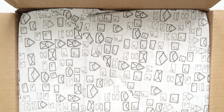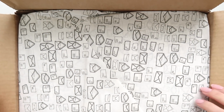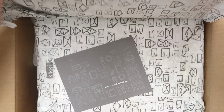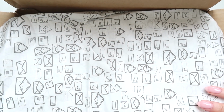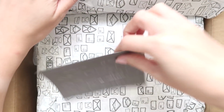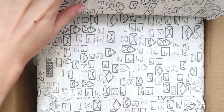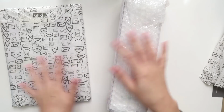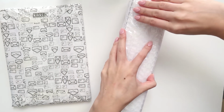I ordered it online, even though I work close to 3 or 4 Kikki Ks. I'm still just an online person. I love this wrapping paper, to be honest. I feel like I want to keep it. Okay, so I'll put this on my lap and pull one item out at a time. Alright, so there's essentially 2 items here. I'll open this one up first.